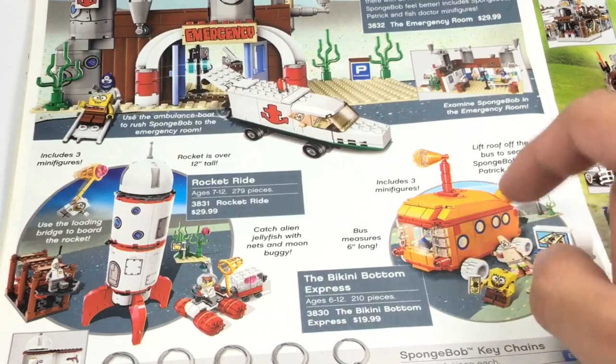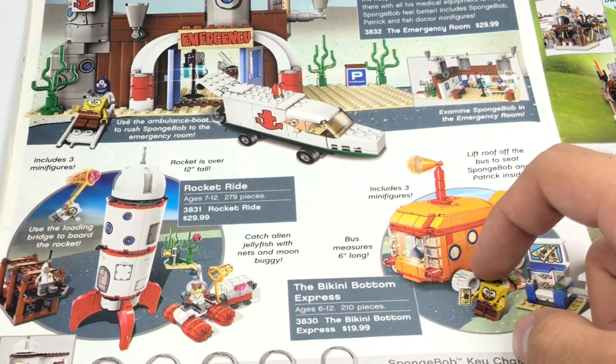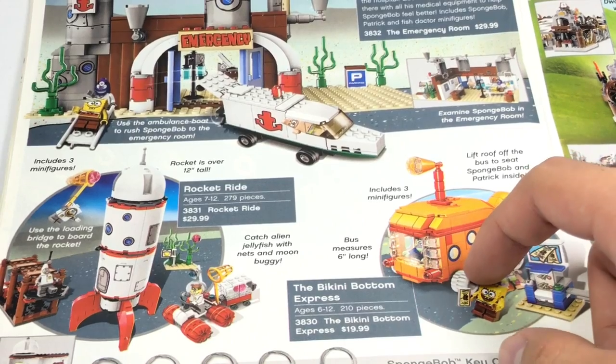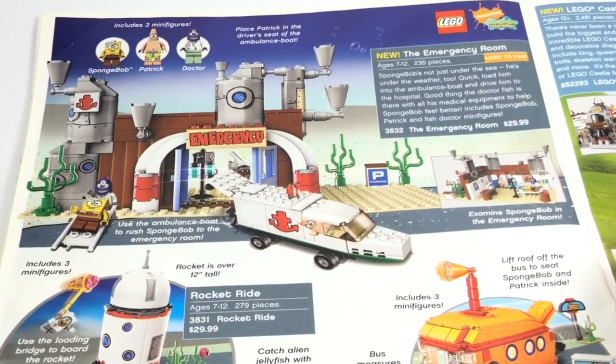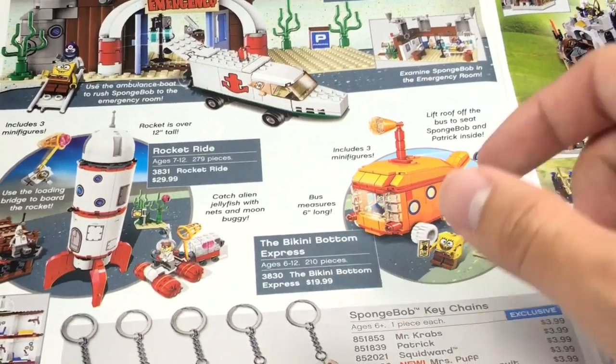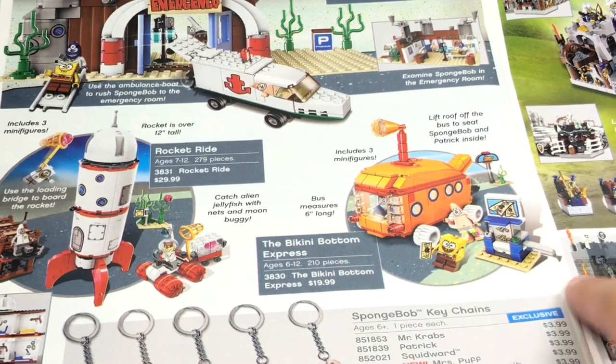I actually saw this on eBay for $6 opened recently. That was a few months ago, and I did not get it because I can't buy used sets anymore. I don't know why. But yeah, these are very solid sets for back in the day. They're just so cartoony. I guess they appeal more to me now as I get older. I like a lot more cartoony Lego sets now than when I was younger, which is weird to think about.